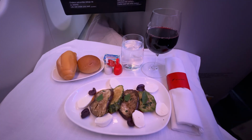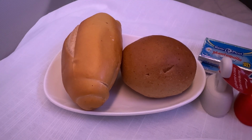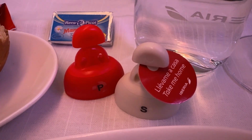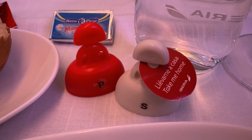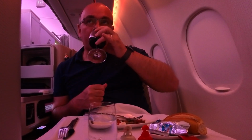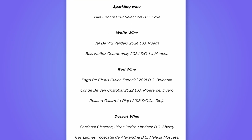For starter, I chose the grilled vegetables with creamy buffalo mozzarella and black olive tapenade. A linen napkin and metal cutlery were provided. The plastic salt and pepper shakers had a note saying "Take me home." Hardly the Wilbur and Orville of Virgin Atlantic though. Accompanying the food was a good list of Spanish wines, including a cava, 2 white wines, 3 red wines, sherry and dessert wine.